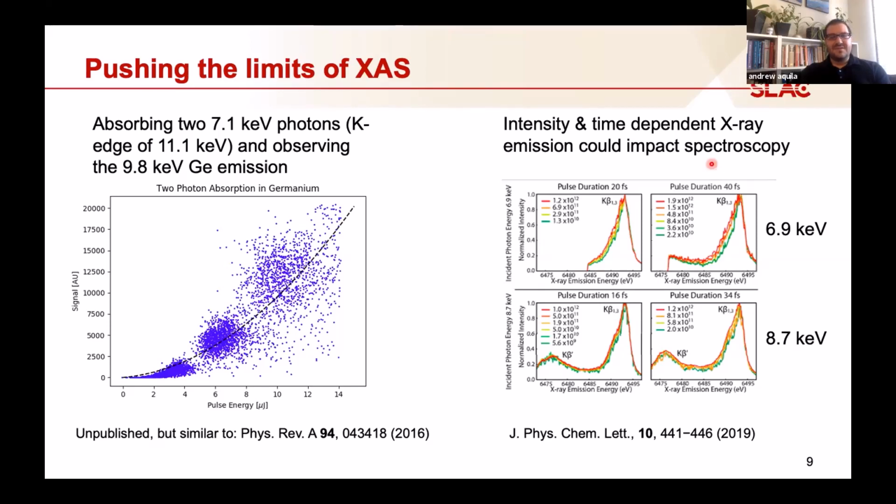And what you do is you come in, germanium has a K edge of 11.1 keV. You can come in with a 6 keV, or in this case, a 7.1 keV photon. And you actually get 2 photons to absorb and kick out an electron from the K edge. And then you're looking for the 9.8 keV fluorescence. And as you change the power, this is a quadratic signal. It's not linear, meaning we actually do get enough photons on the surface to actually do this.